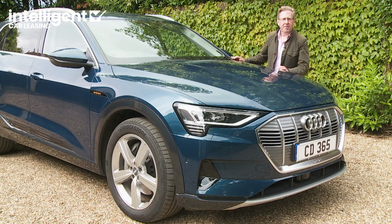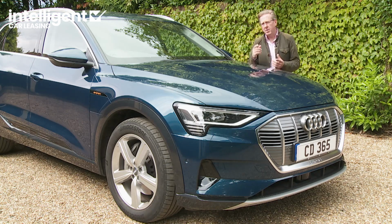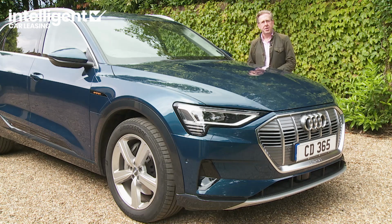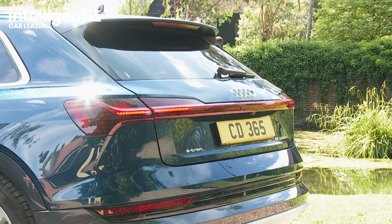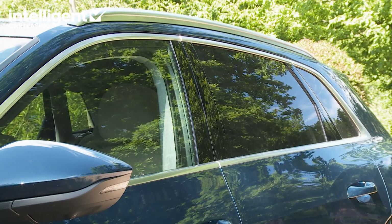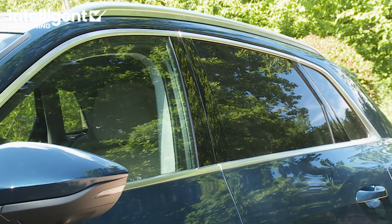Other standard e-tron features include an impressive range of camera-driven safety features, and we'll get onto those in a few minutes. And most of the luxury niceties you'd expect on a car of this price. These include full LED headlights, 20-inch 5-arm dynamic alloy wheels, a power-operated tailgate, an anti-theft alarm and a high-gloss pack, which finishes the roof frame and window trims in aluminium.